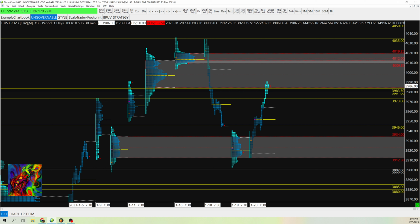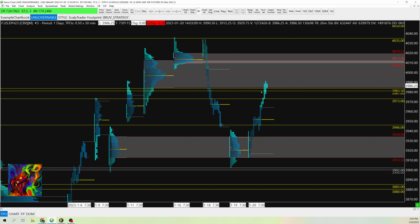Up in here I'm less confident in the reactivity of these levels, though I will look at them for context. So going into next week, now we have this trapped inventory down here at the lows. I'm still just looking at these levels. 46 is going to be a big level, as well as 34 if we ever come back down to retest that.